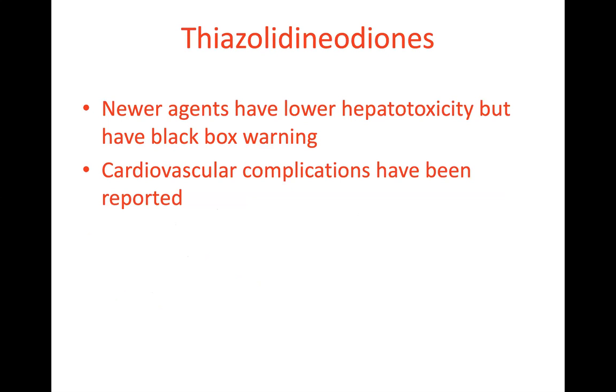A lot of times these agents may be used in combination. In fact, there are combination products with metformin with these. So rosiglitazone was Avandia, and Avandia has a black box warning that it can cause congestive heart failure. So several of these drugs may still have black boxes. The main things usually with these newer ones have been cardiovascular complications that have been identified. Congestive heart failure is the big one.